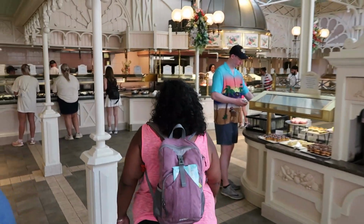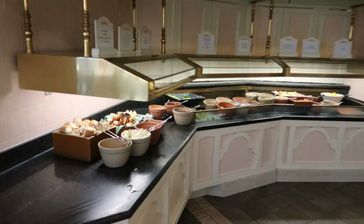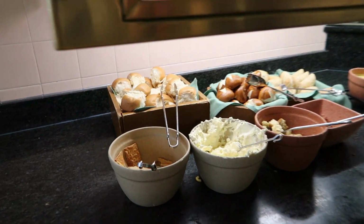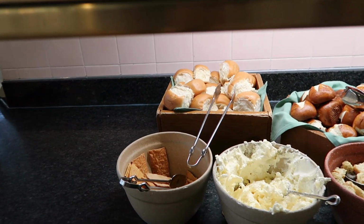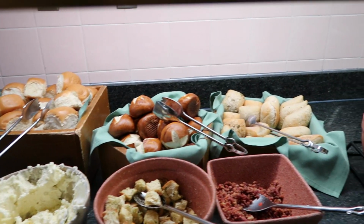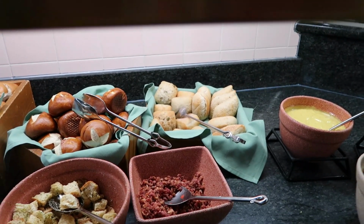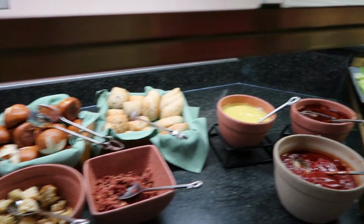Okay, so we are back. Here, you'll see us have done the breakfast one. We are now going for the lunch. So just to show you what you can get: the different house rolls with whipped butter as well. These are the pretzel rolls. They also have, I think, these sort of bread rolls as well.